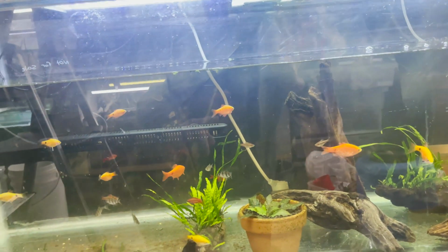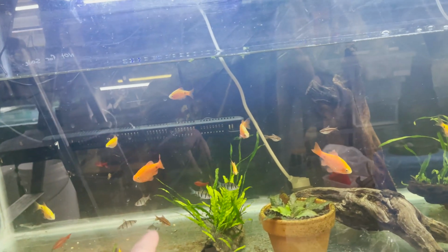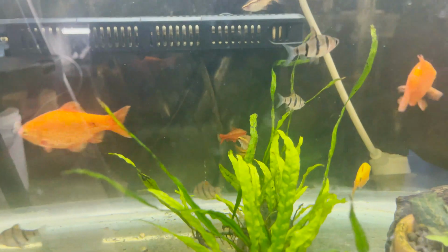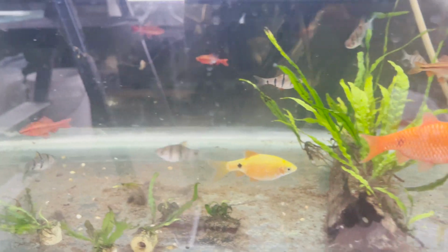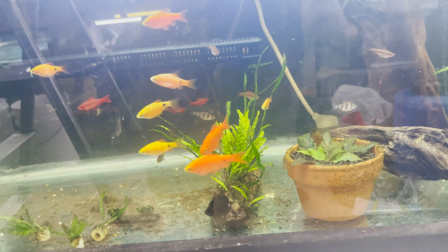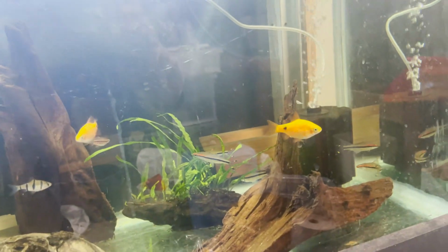All these rosa barbs are all bred, or I've bred them all. I've just started breeding the cherry barbs, so as you can see, that's a nice fat female there, and the males are their nice red colour. And with the rosa barbs, we have the nice male there, and the females are the nicer yellow, sort of goldy yellow ones.